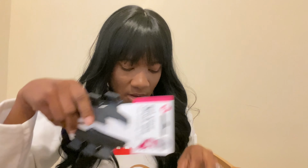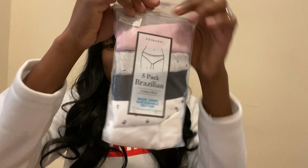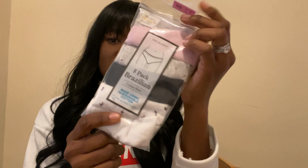Mm-hmm. Alright guys, so I'm back home now and I just want to show you guys everything that I got. So yeah, let's start off with the stuff from Primark. So I got these 5-pack of underwear. This is the style, so the back looks like the front.